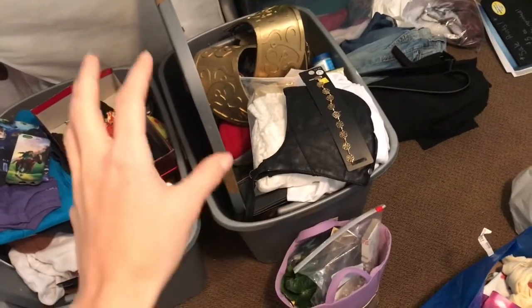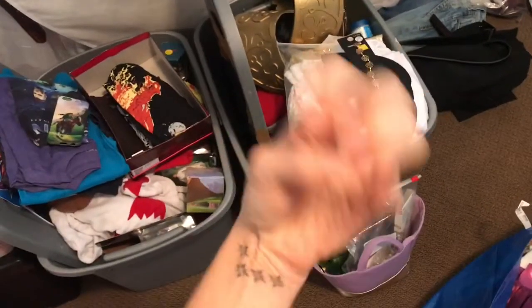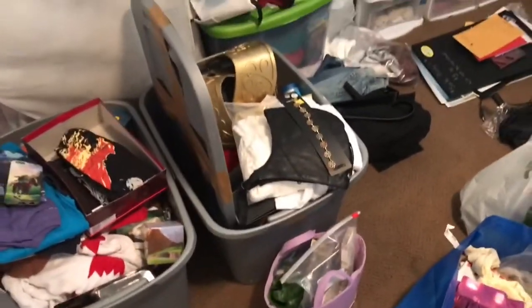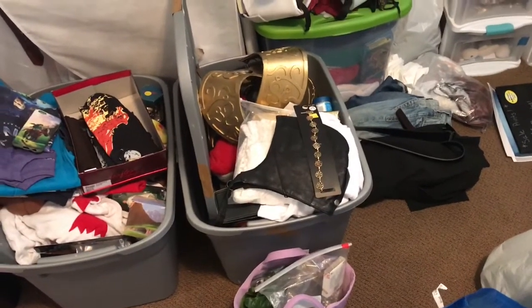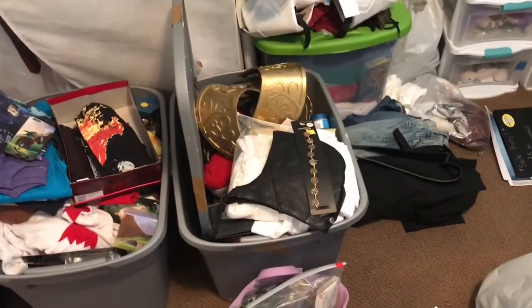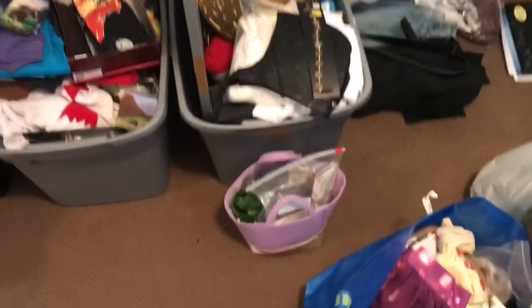This is figures and things that don't really have a good place. Yeah, I'm very Italian today. Meh. I need to stop doing that. So this is stuff that doesn't necessarily have a place, but I'm keeping all of it. I have sorted through it, but I need to figure out a better way to pack it because we're getting ready to up and move again.